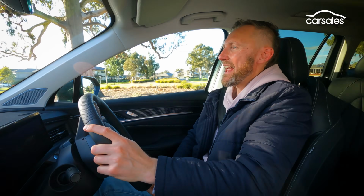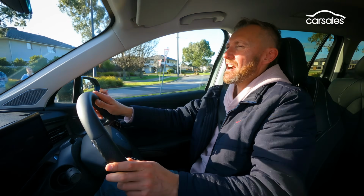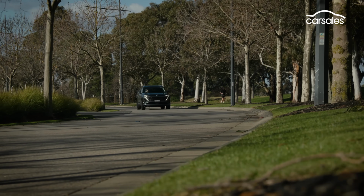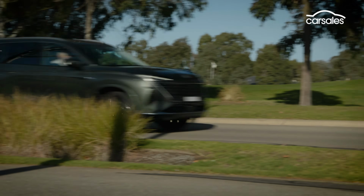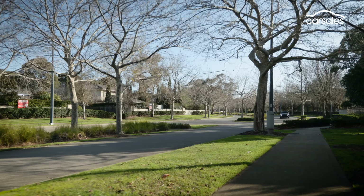Outward vision is okay with big wing mirrors and large side windows, but the front windscreen and rear windscreen are a little bit pinched, and they can make the car feel a bit confined at times. The cruise control and lane keep assistance systems are acceptable rather than seamless and smooth like many of its rivals, but this is something a bit of software code could easily fix. Overall, there's a lot to like here.